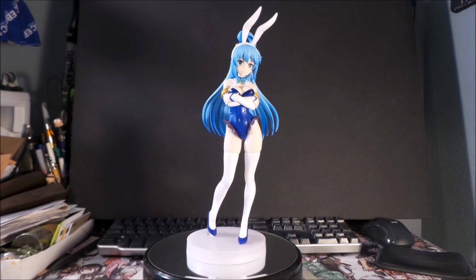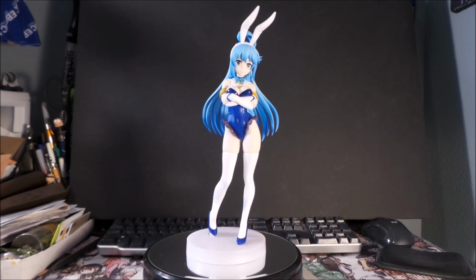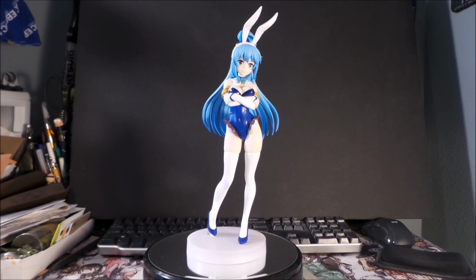All right, I will be adding her to my bunny girl collection. I don't have too many bunny girls, so I will try to do more figures on bunny girls. I like the outfit. I'm not really a fan of the bare leg bunny girls, but I like this one that has thigh high stockings. And yeah, she looks very cute.